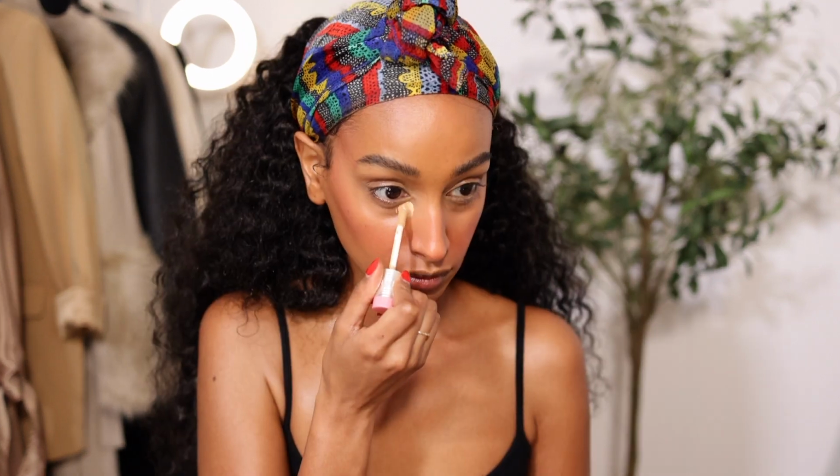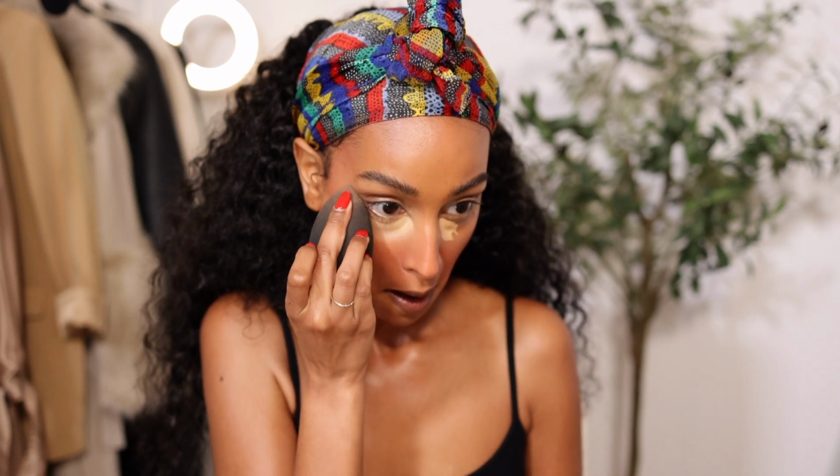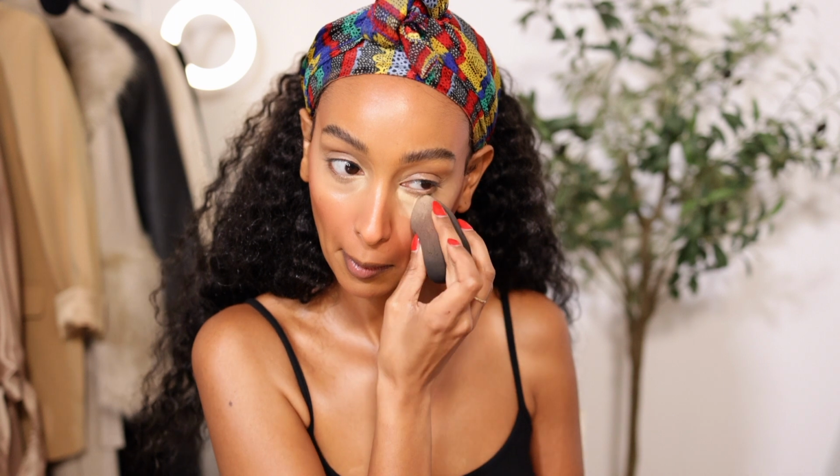And to add a bit more brightness under my eye, I'm going to be adding this Benefit Cosmetics concealer. This is maybe 2 shades lighter than what I would normally go for, just to add more light in that area.